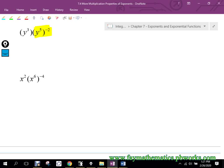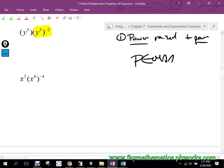You might want to write down on this question or questions like it that the first thing you have to do is power raised to a power. That's the number one thing in all the problems that we go through. That has to be attacked first because of what we know with that exponent in the order of operations. So how do I rewrite y to the fifth raised to the negative 2? Y to the negative 10. So now I'll have y cubed times y to the negative 10th, right? What am I going to do with that?